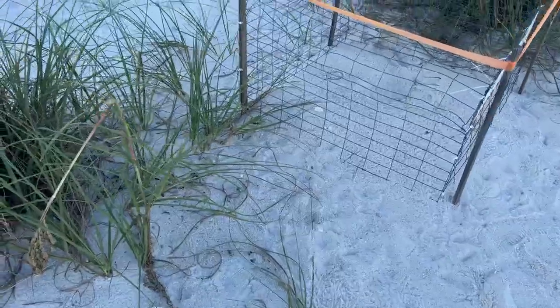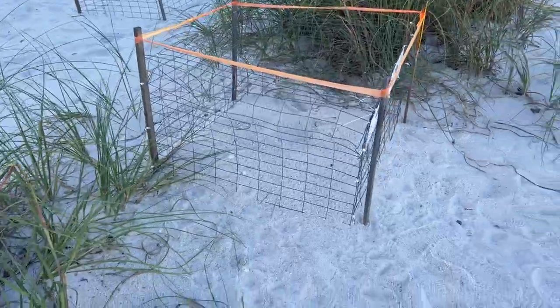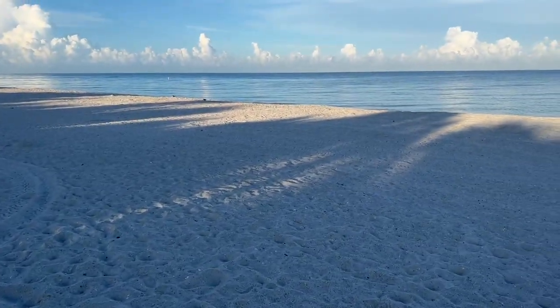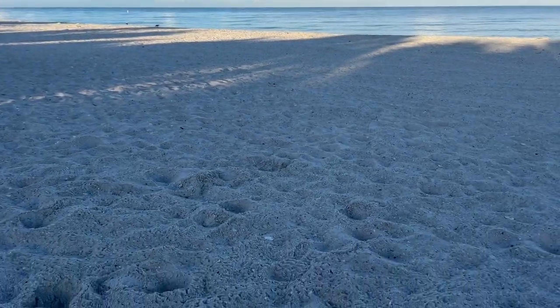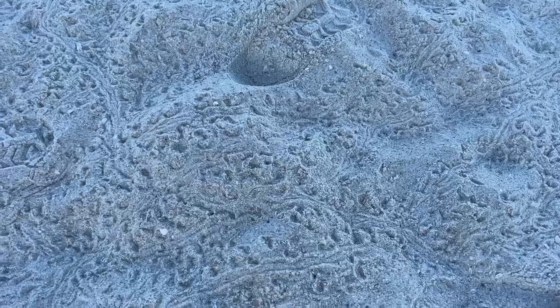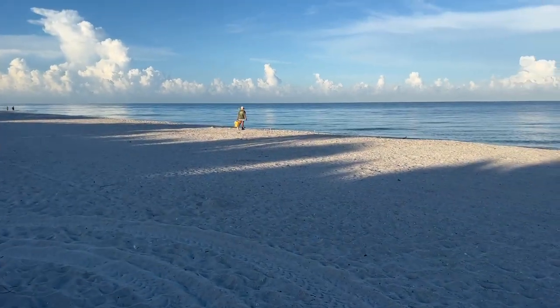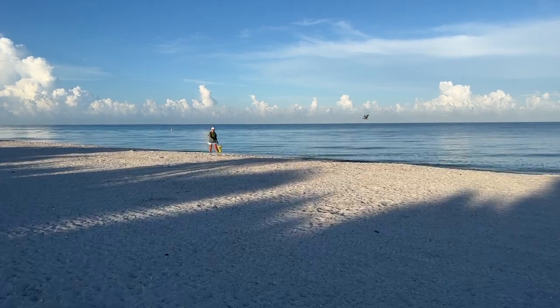Let's see here. Where's the hole? I don't see the hole they come out of. It's really hard to see these little tracks down here. Those are little baby sea turtle footprints. Flipper prints, not foots, flippers. But I don't see the hole in the nest that they crawled out of. Usually there's a nice deep hole. We'll explore it a little closer when the sun comes up.